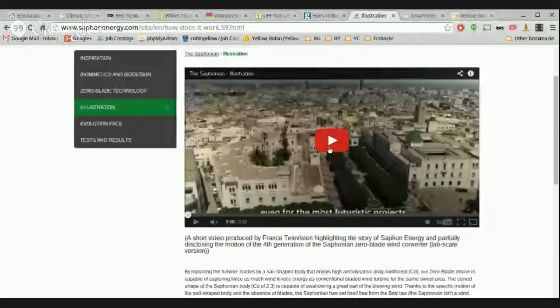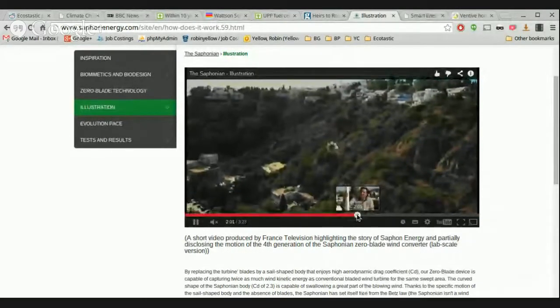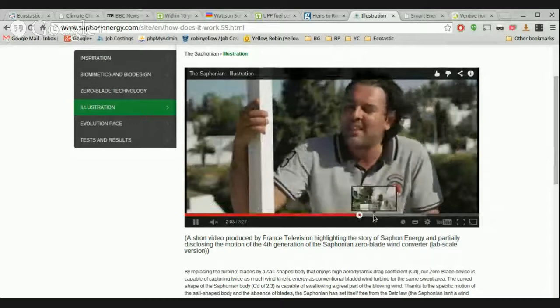And so the idea with this Saphonian technology is that you'd be able to put them up, there'd be no noise, there'd be no dead birds, no vibration, and they'll be cheaper, which is another thing, and cost less to maintain. So it's all rather exciting. They also claim to be twice as efficient.